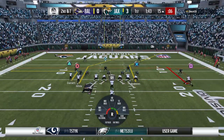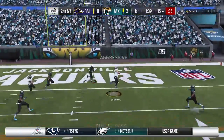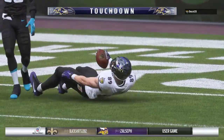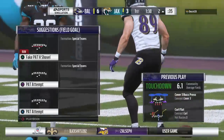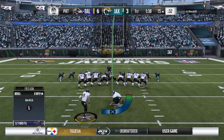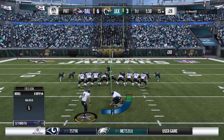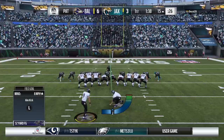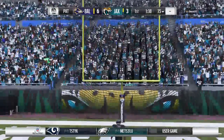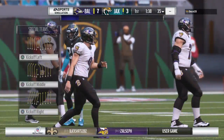Lucky 56. Now Jackson on second down. And he is into the end zone for a Baltimore touchdown. Mark Andrews, a 15-yard touchdown grab. And the Ravens have taken the early lead. Tucker able to connect on the extra point, and that makes it a 7-3 lead.